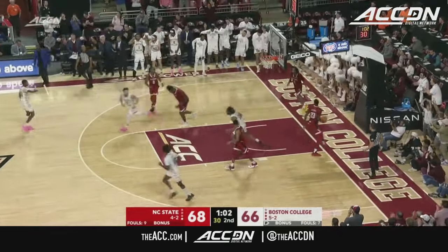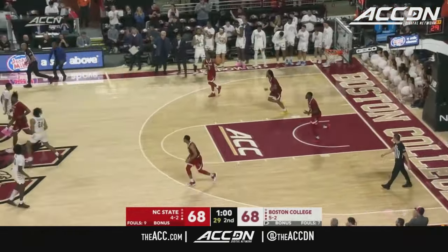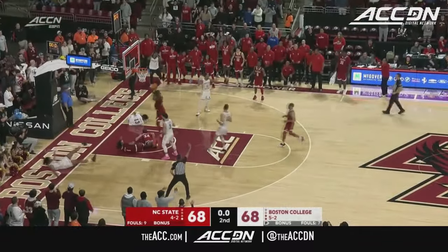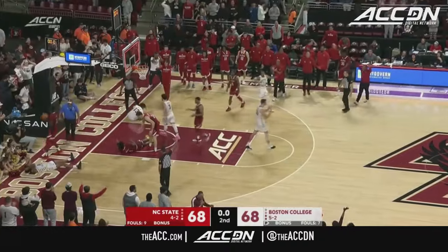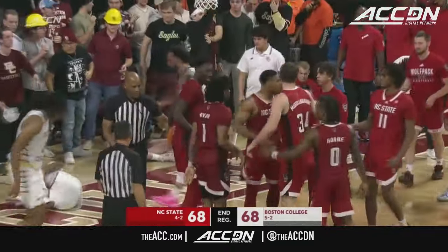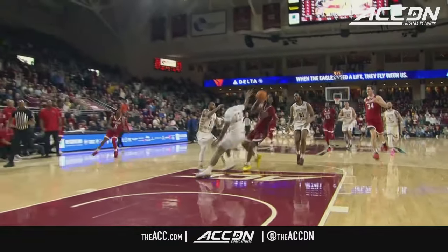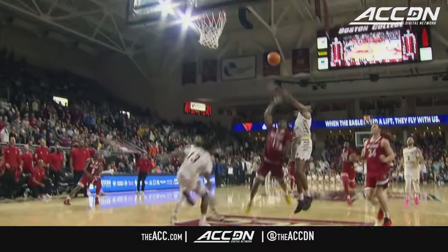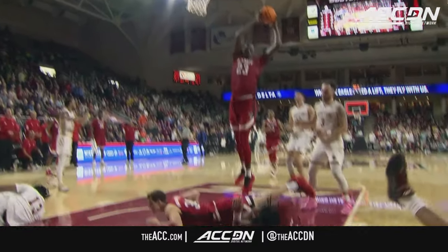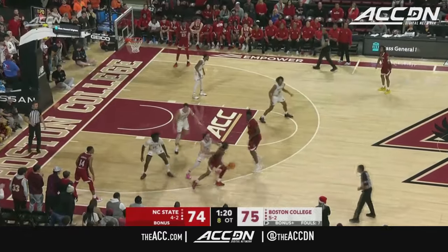Zackery spinning with a left hand. Rakeem lets it go. Taylor, here he comes down the lane, puts it up, and it is no good. Donald Hand helped off the floor after this situation at the end. Yeah, it looked like he rolled his ankle right there. Maybe. Under 10 to shoot.